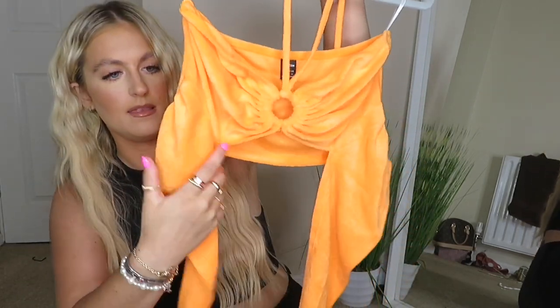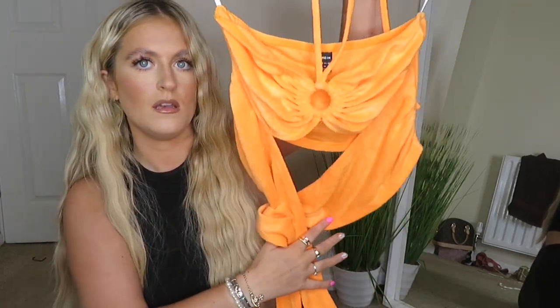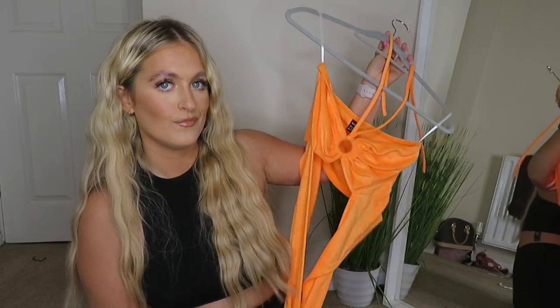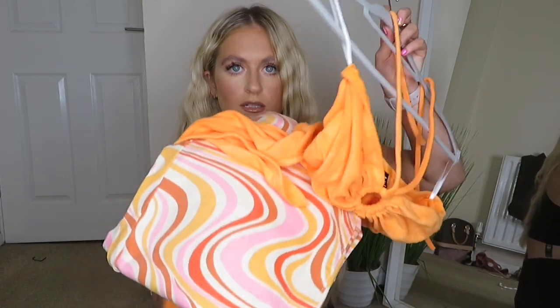Like that. And then this part kind of ties round your stomach. And it really is stunning. It's really, really bright though, but that's what I mean by highlighter. It's so bright. I don't think it was as bright as it was going to be, but it is. So I thought them two went so well together.